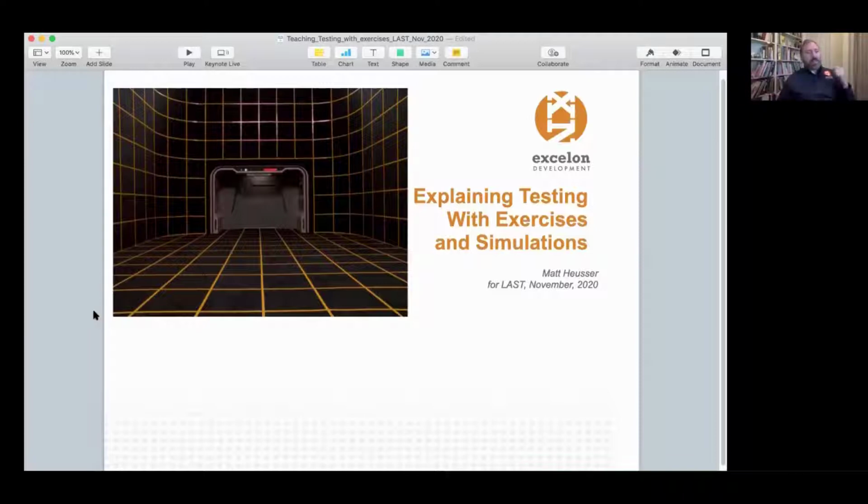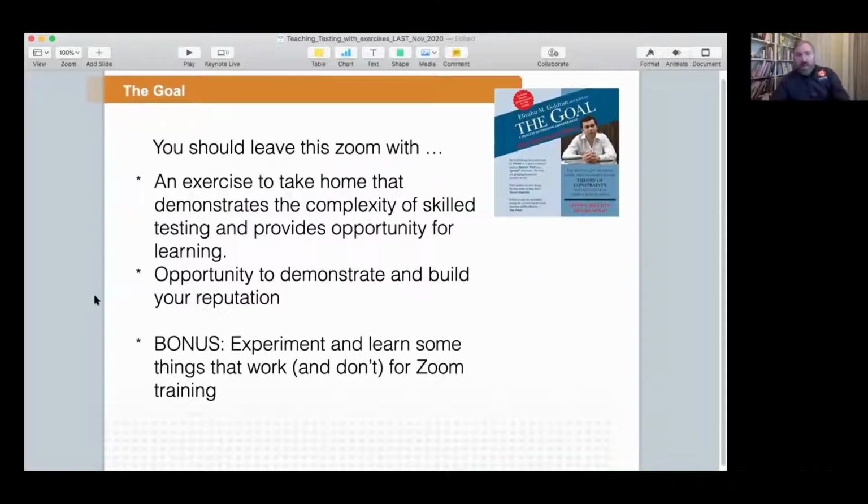I think that testing is a skill that can be demonstrated, that can be taught, and you can do better or worse at it. So what we're going to do today is do some exercises to teach that. So let's dig into that.